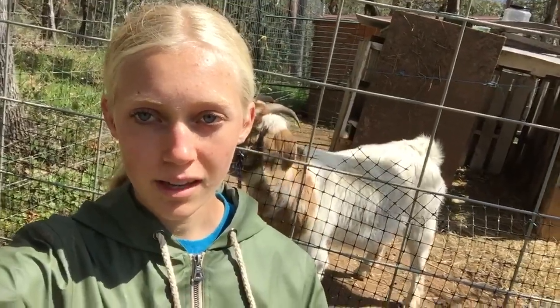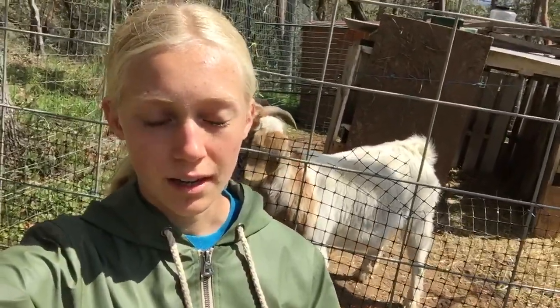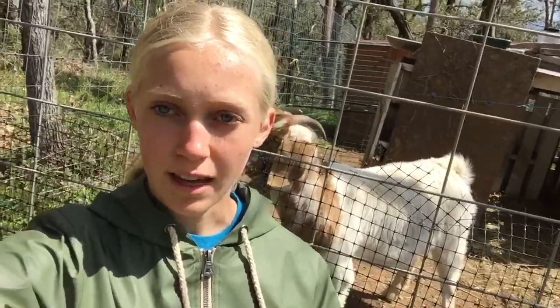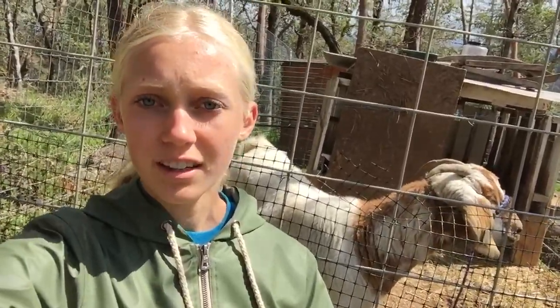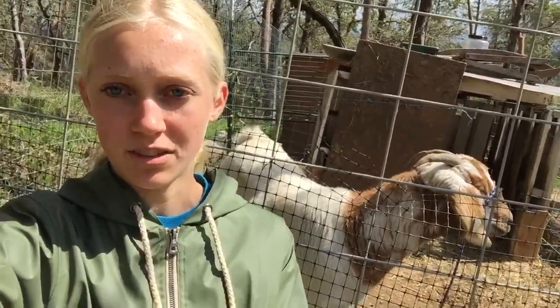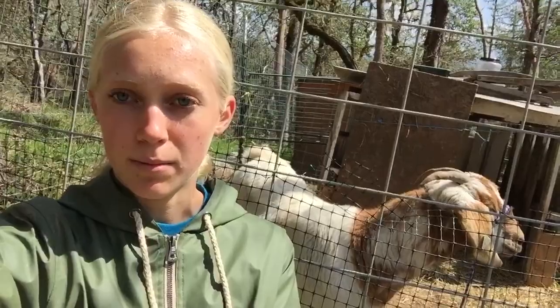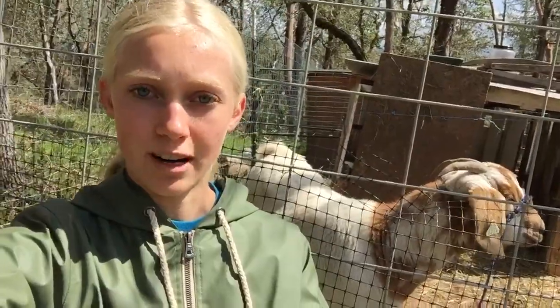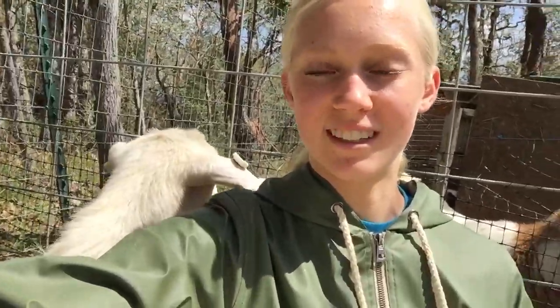Alright, well I got Karma into the bottle baby's pen, and now Bonnie and Clyde are just going to be in the pen with the big goats. They are big enough now and strong enough that they can defend themselves against the bigger goats. So now they're just starting to get used to the herd, and they're running around with the big goats and the other kids, and Karma's right here behind me in the bottle baby pen so that she kind of has her own space and isn't just thrown right in with the other big goats of my goat herd. Luna's coming to rub up against me.